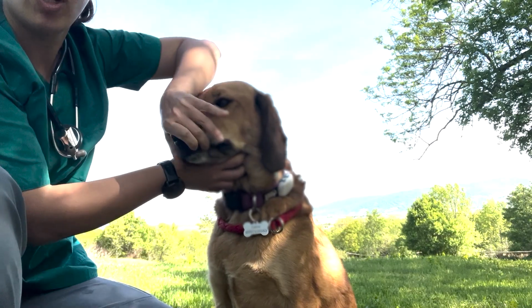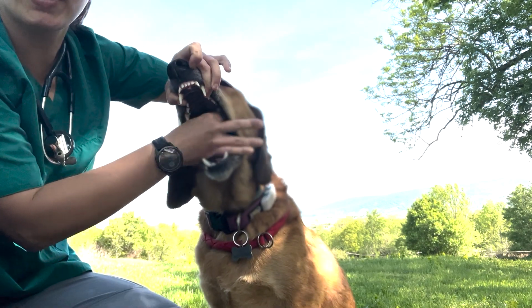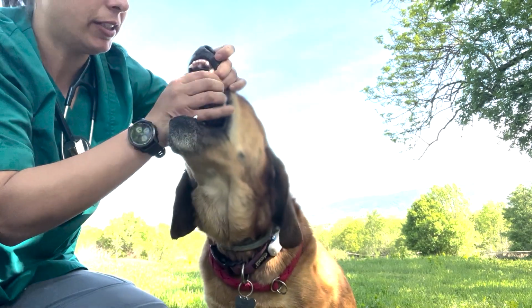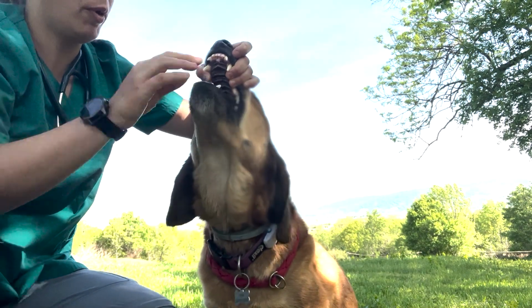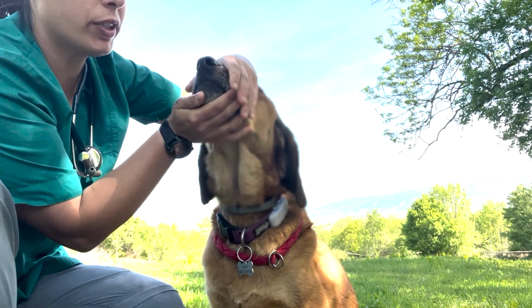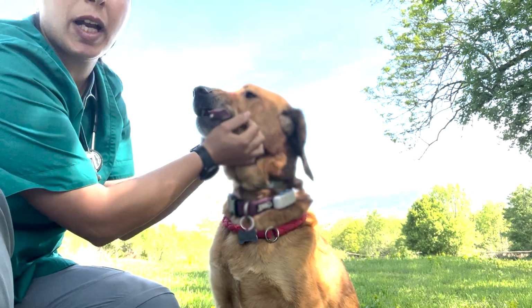So once more, open the mouth with our left hand behind the canine teeth and pop the tablet at the back of the throat. So let's give the actual tablet now. So tablet is just here, Lava, good girl. Pop it all the way back. You close her mouth just gently for a second. Wait for them to do a few of those licky motions, which means she swallowed her tablet fine.